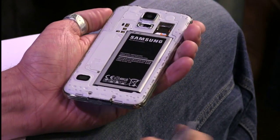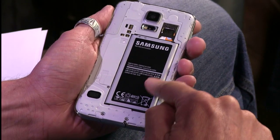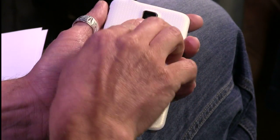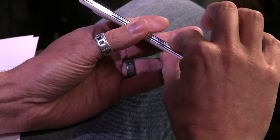Let me pull this open. And you can replace it just like their old ones. Yes, you can replace it. And the way that they did this, I think, and I'm sure this is the way it is on the S4, I can't remember without taking a look, but the battery is really long and slim. Now, the phone is very large, but it's also very thin. I'm pretty happy with the size that they were able to get on the design here.